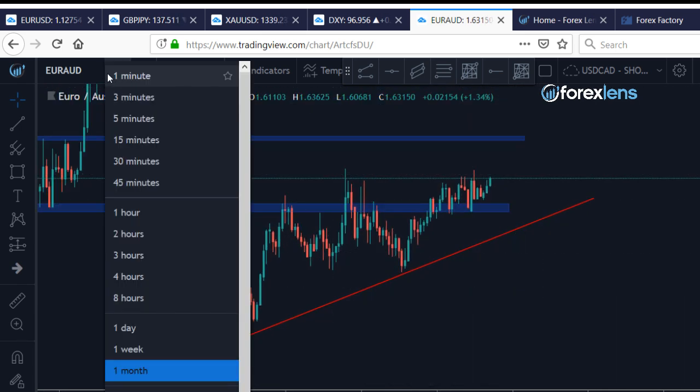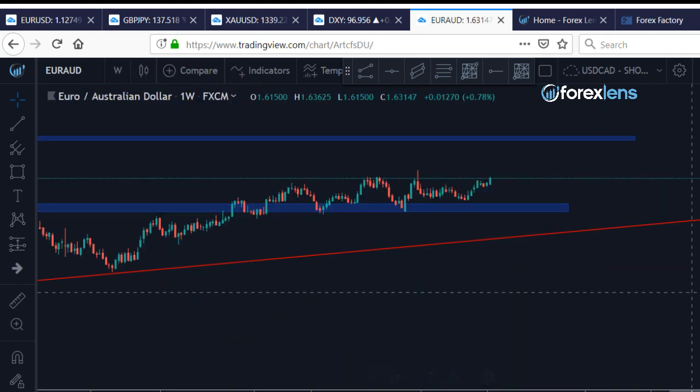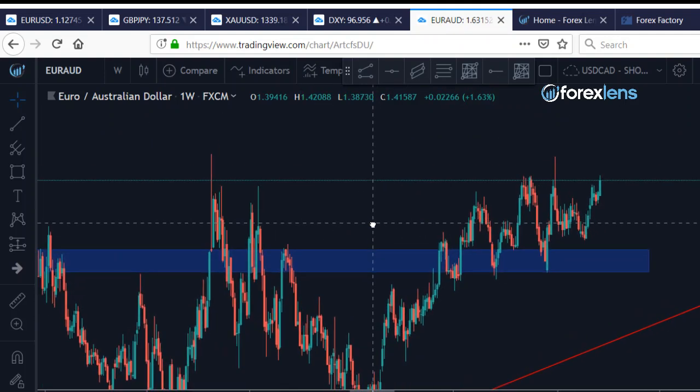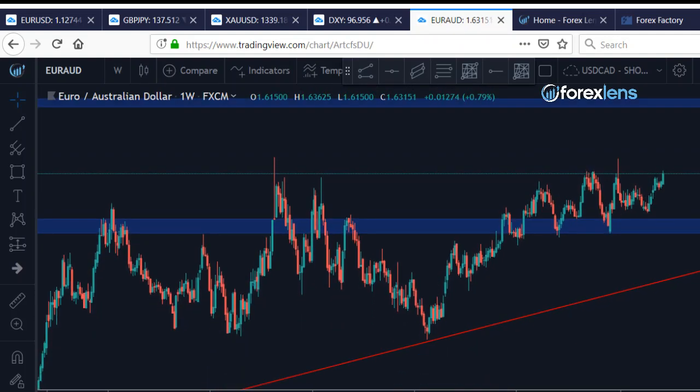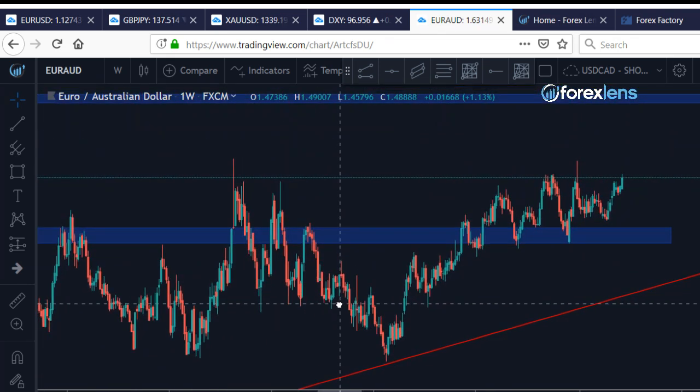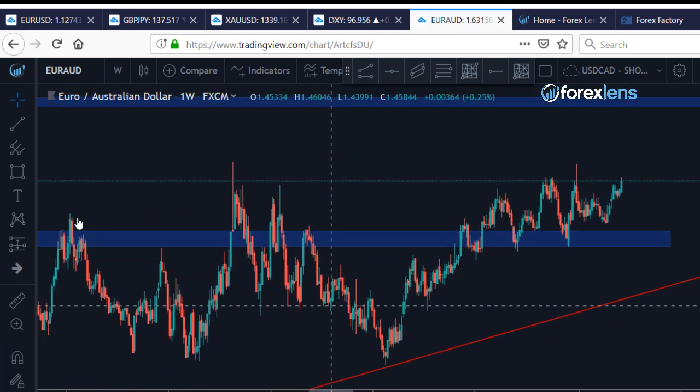Now we go to the weekly. My bad if I'm rushing this. It's just I don't really want to drag these live sessions on too long. When I go to the weekly, same thing again. Are there any trend lines that I can draw in the near term? I don't see any. Are there any weekly levels I can draw? Yes, there is.